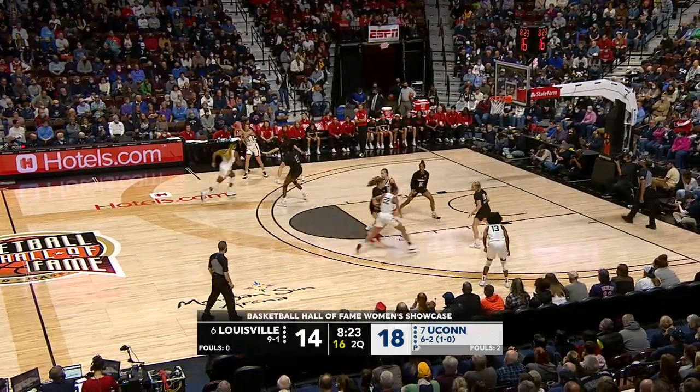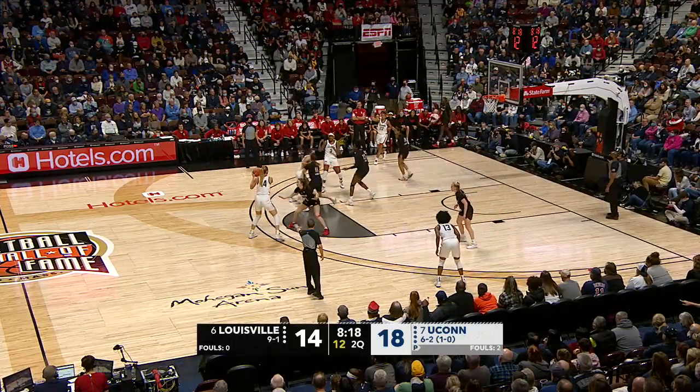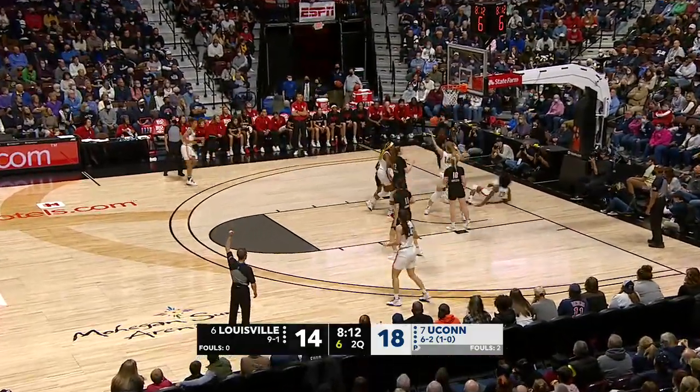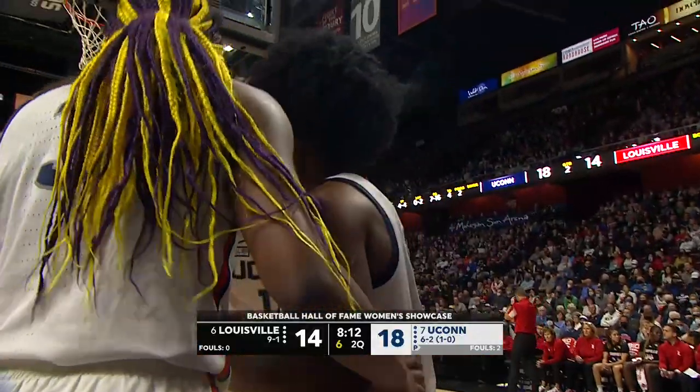Now Louisville's bench has been outstanding so far. They have 12 of the 14 points for the Cards. Production was accelerated when Engstler picks up a couple of early fouls, and Williams takes a very hard hit. She'll go to the line to shoot a couple.